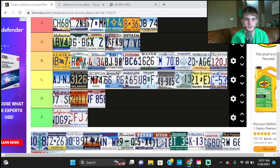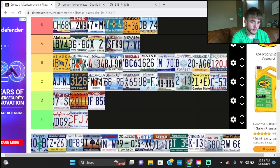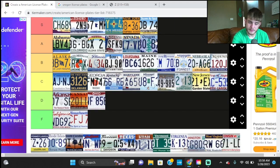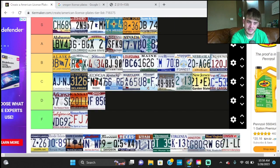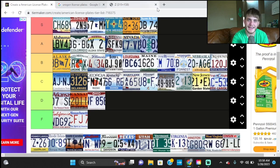Next up is Oregon. Really digging Oregon's. This is kind of the imagery you would associate Oregon with. Very simple, very nice, super clean. I'm going to put it A. Maybe what's holding it back a little bit is that scene, that imagery can be found in other states, but it's still very Oregon, so I'm going to put it in A.